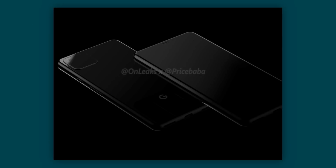So there's that. But interestingly enough, there wasn't any sign of a fingerprint scanner on the back. So it looks like Google is ditching that, and they might end up going for an in-display fingerprint scanner, just like the Galaxy S10 and some of the other smartphones that we're seeing in 2019. Now, taking a look at this other sample render by OnLeaks, it looks very similar to the picture that Google tweeted, especially if you compare the back sides of the Pixel 4.